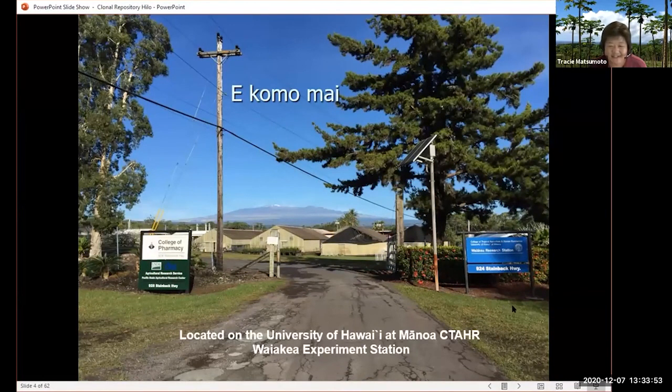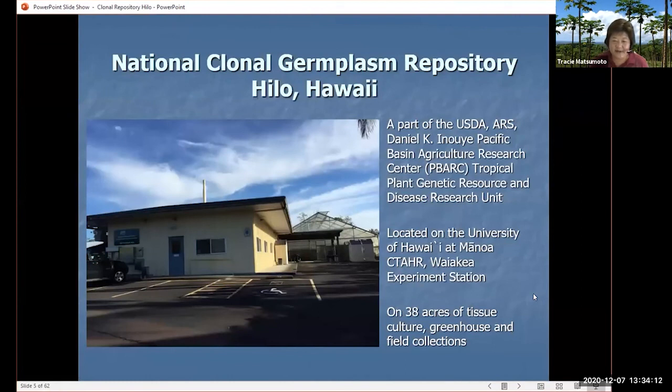So this is the entrance. We're co-located at the University of Hawaii at Manoa College of Tropical Ag and Human Resources Waikea Experiment Station. So this is in the Panaeva rainforest, and in this photo you can actually see a little bit of snow on Mauna Kea. So our winter. And we are a part of the Daniel K. Inouye Pacific Basin Agriculture Research Center. We are a center that is composed of 2 units. For simplicity's sake, we call it the plant unit versus the insect unit, since the acronyms can get quite long. But right now we have 33 acres of tissue culture, greenhouse, and field collections.